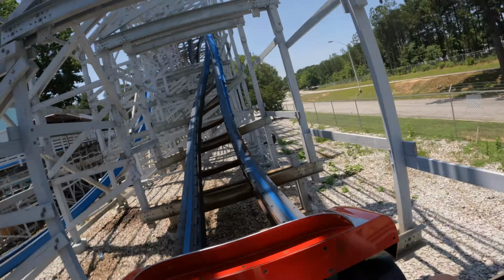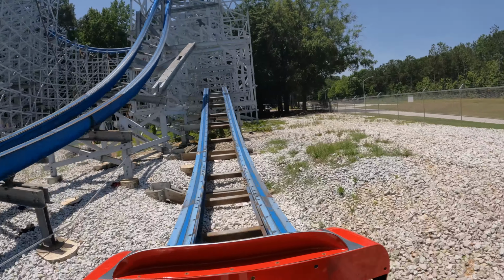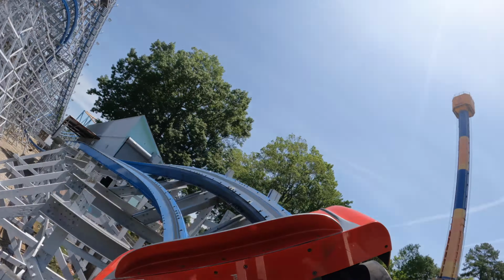Though Twisted Cyclone is very short, I never feel cheated after hitting the brake run because it is a complete ride. RMC really knocked it out of the park for this one, and I truly think that this is the best 30 seconds you'll ever get on a roller coaster.